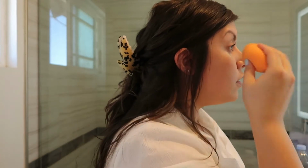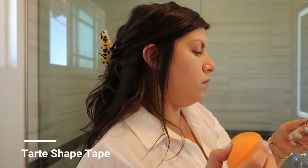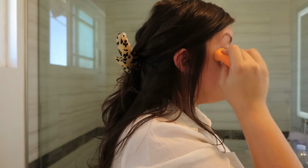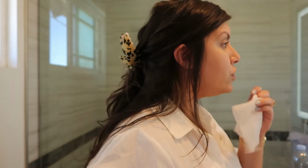So I went in with a little Tarte Shape Tape. I don't know why I always get that tongue twisted. I'm just going in with that to brighten my face and to cover some of those scars. I'm putting it on my eyelids as well, that way everything just combines. So I'm actually really happy with the way my skin looks right now. Like I said, I'm okay with some imperfections showing.